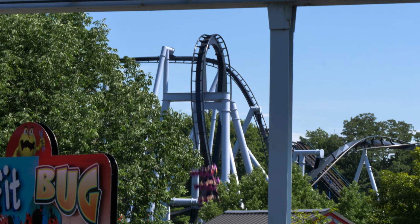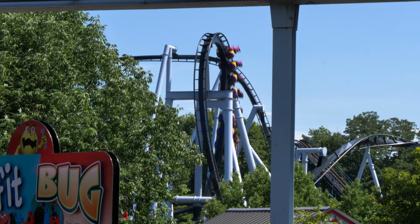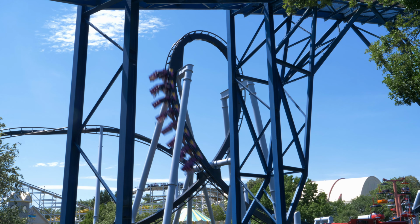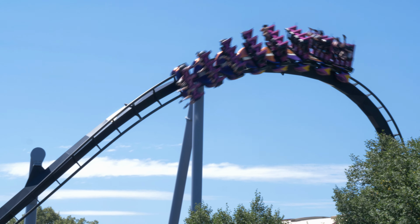Well, that concludes my list of roller coasters at Hersheypark that could get the axe. Which roller coaster do you think is most likely to be removed next? Let me know all about it in the comments below.